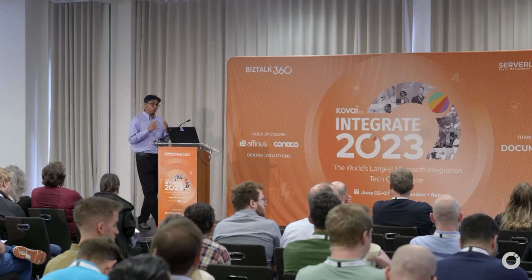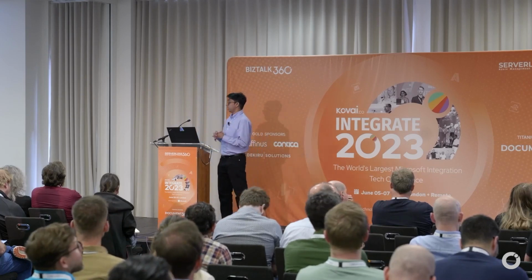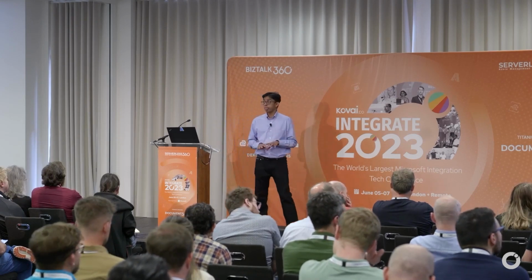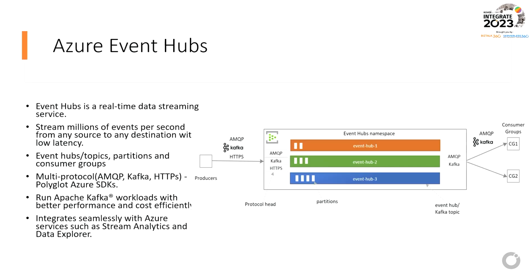And from the ground up, the Event Hubs service was built as a cloud native service that supports multiple event streaming protocols. We have native support for AMQP, which is used across all our SDKs. And we have native support for Kafka that enables you to bring your Kafka workloads to Event Hubs without writing any code, which I will discuss later, and also other protocols such as HTTPS. And as I said earlier, Event Hubs also integrates natively with other services such as Stream Analytics and Data Explorer.